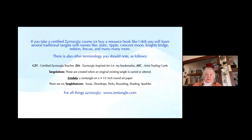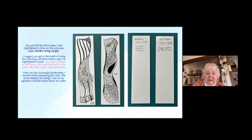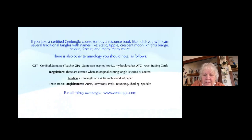a class from a certified Zentangle teacher or a resource book like I did, you will learn several vocabularies. You will learn traditional tangles with names like static, tipple, crescent moon, knightsbridge, nekton, fescue. Let me go back one. I think the lines that look like branches with little buds on them, I think that's a fescue. I think it was one of the ones I learned. So fescue, and they have all sorts of funny names for them.